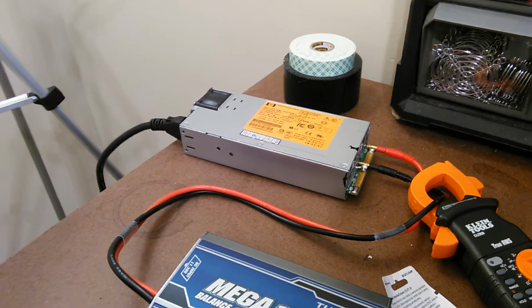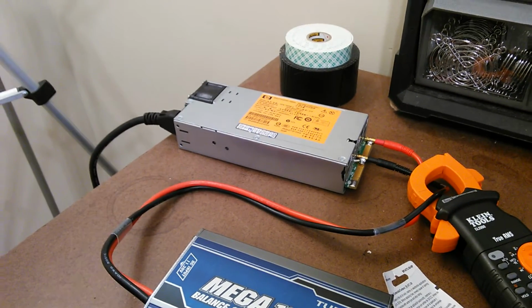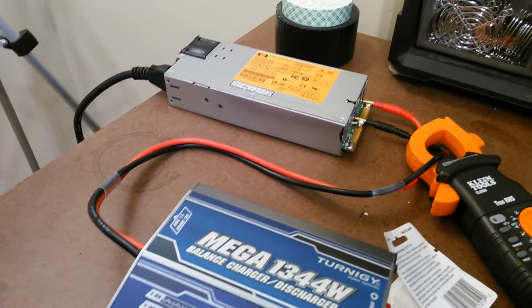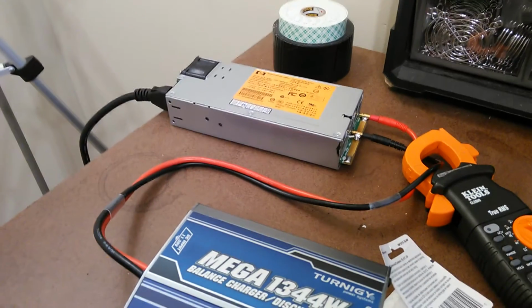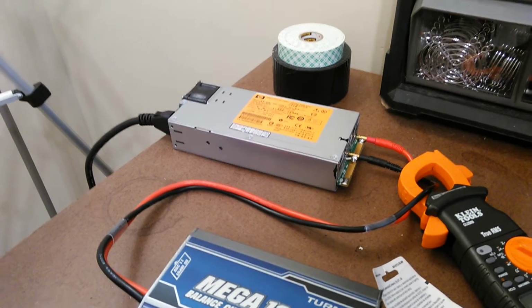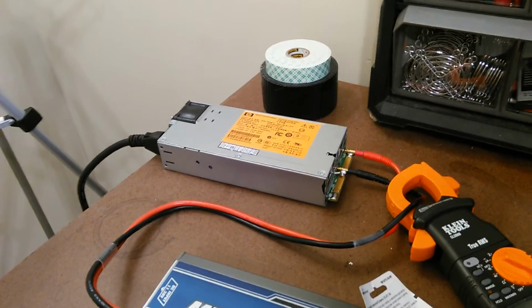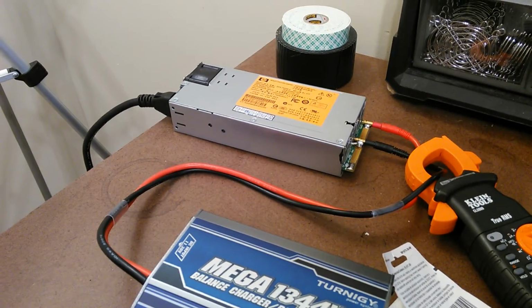This is a slightly noisier model than others that I've carried in the past, but again, it really depends on what charger you're using and how it loads the power supply. Again, it can be a clicking noise, or an audible whine or buzzing or some type of electrical noise. It doesn't mean the power supply is going bad or dying or anything. It's just how the load interacts with the power supply.